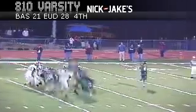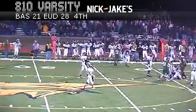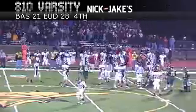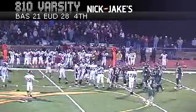Shotgun formation once again, belt high snap. Murphy wants to throw, fires one over the middle, has a receiver, completed pass across the 40 and down at the 45. Well, now the Cardinals using the old lay on top of the ball carrier until the referees make you get out, trying to milk the clock.